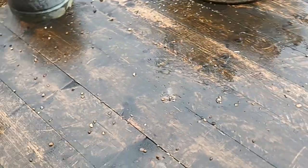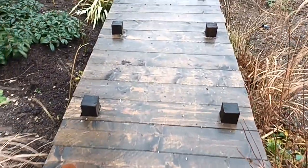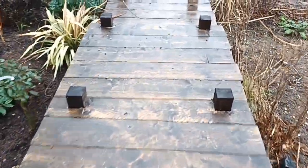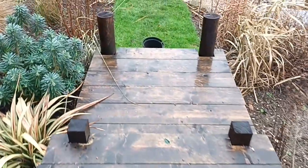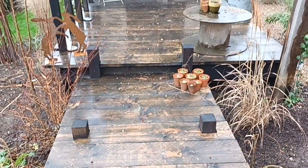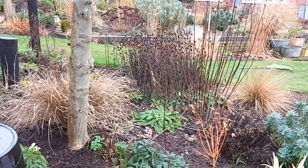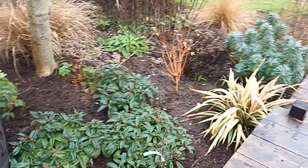I think I'm going to have to retreat this decking and boardwalk. It needs another coat of protection. I don't want it rotting away too quick. I mean, it won't rot in my time, but it's starting to fade. It was 1.5 years since I last treated that, so we'll maybe give that a treat this year. Paint something onto it, obviously somewhat wildlife friendly. What else can I say?